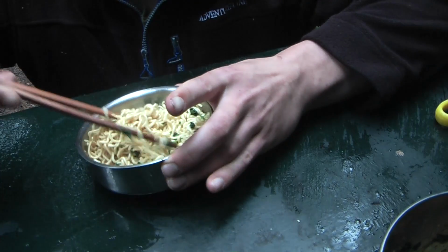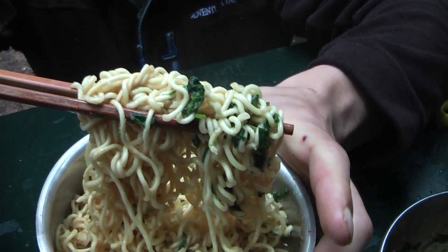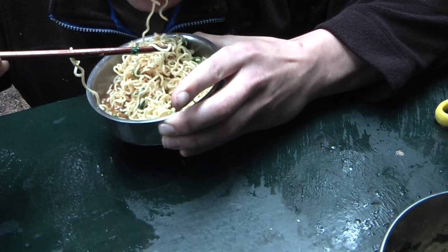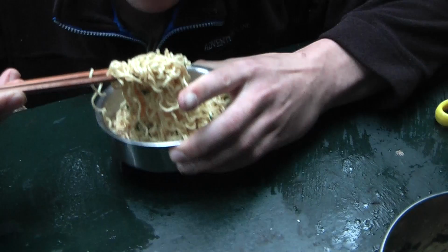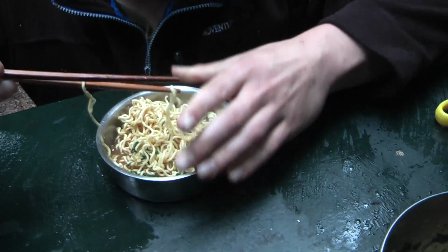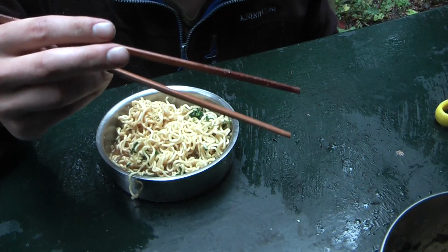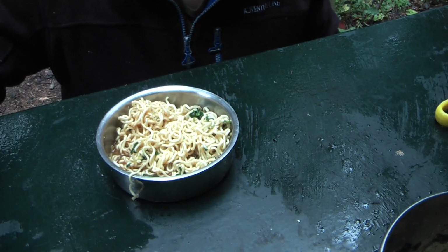And these greeneries, we might have added some more, but hey, you get the idea. It's good eating. Wild noodles. Chopsticks are very light, and yeah, great for outdoor food.